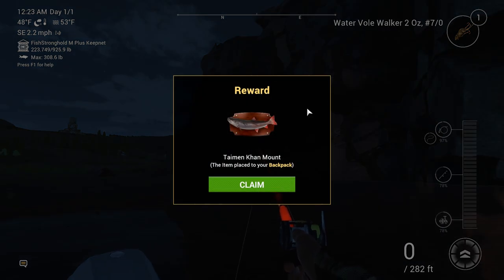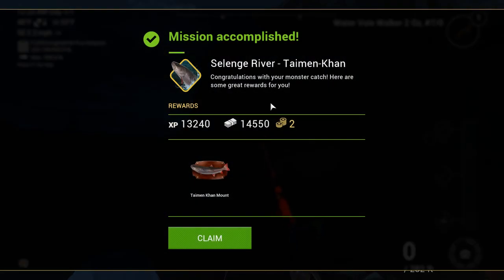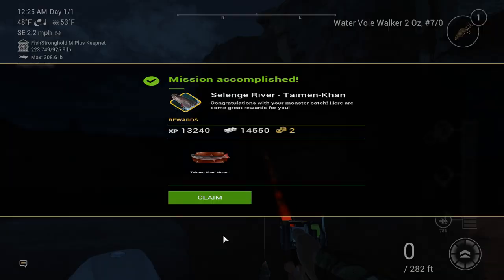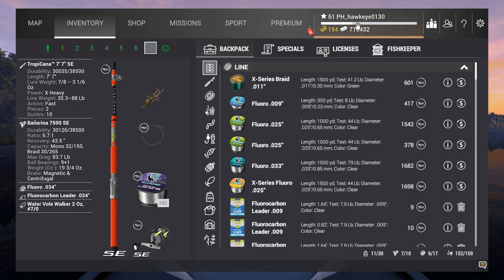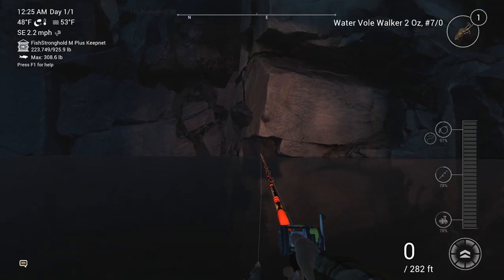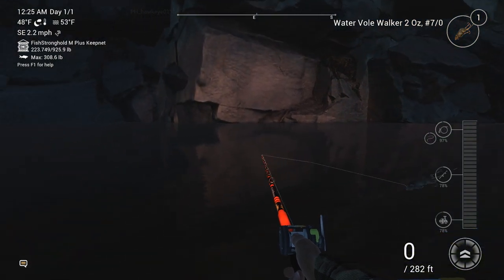And here's our reward, the Taimen-Khan mount. And on top of what we got for him, we also got 13,240 XP, 14,550 cash, and 2 bait coins, plus the Taimen-Khan mount. That's not a bad day's work. All right. Well, let me see. I am coming along past level 61 pretty well, guys. Well, anyway, that was him.